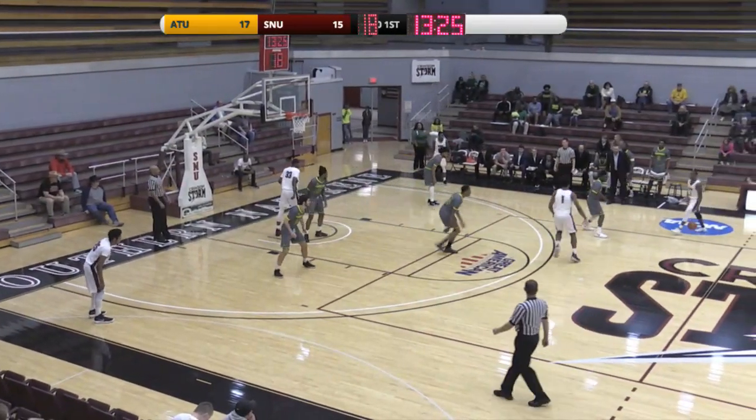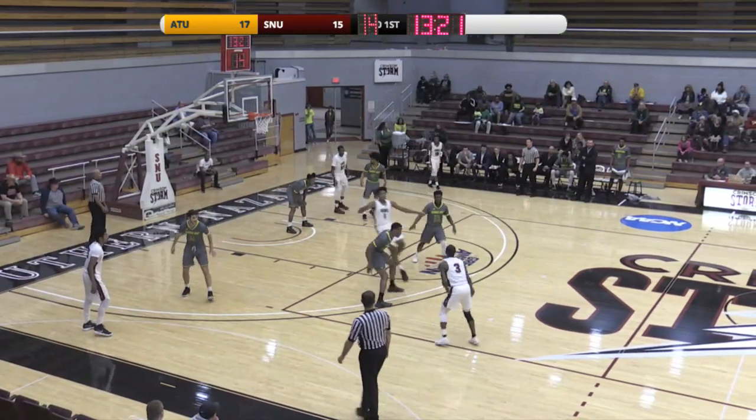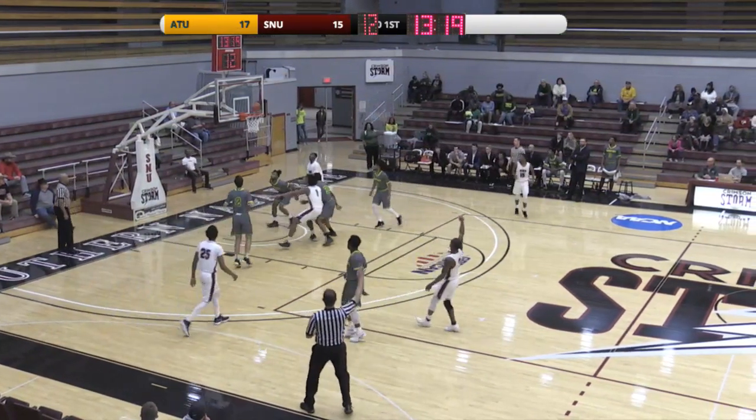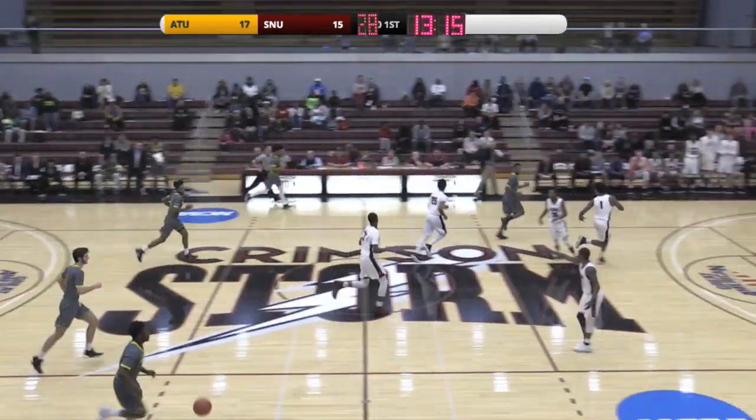Micah Spate bringing the ball up the court. Now switches, and he's guarded by Trevin Woods. Palmer dives down. Spate 3-pointer is short, and Williams with the rebound. Over to Glasper.